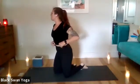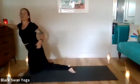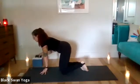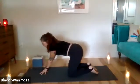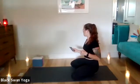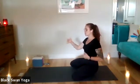And once you have settled into your child's pose, can you actively draw your sits bones back towards your heels? Feel your low spine lengthen. And then reach your fingertips a little bit further forward. Find the extension of your arm. And then feel your shoulder blades as they actively plug down your back. So there's a long reach here, but you're still maintaining the length of your neck.